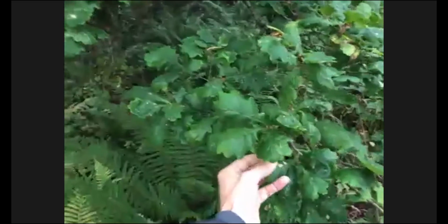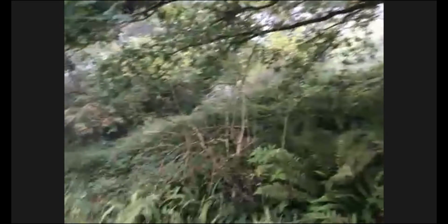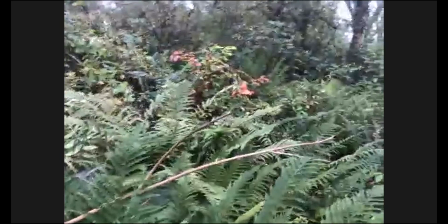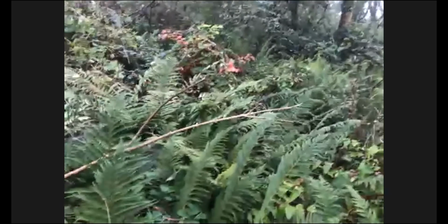There's some rather nice oak here. It's only a small tree, but there's a really nice understory of ferns and blackthorn, and there's some Rose of Sharon there as well. Anyway, you want to know what's in the trap, so let's have a look.